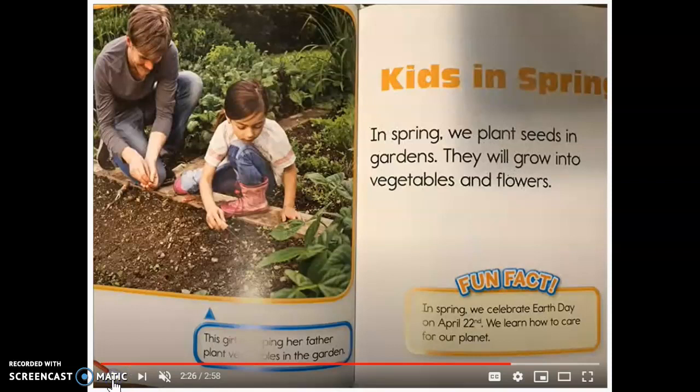In spring, we plant seeds in gardens. They will grow into vegetables and flowers. What are they planting? They are planting seeds. It is spring.